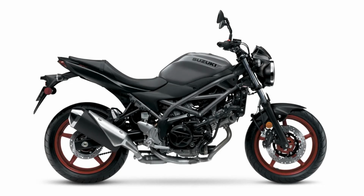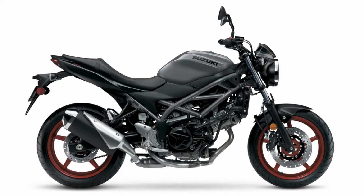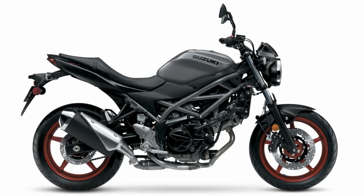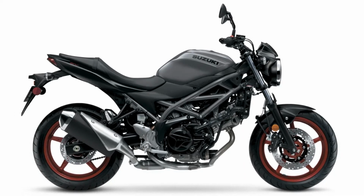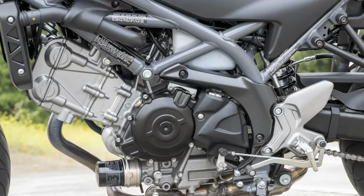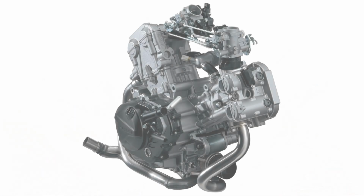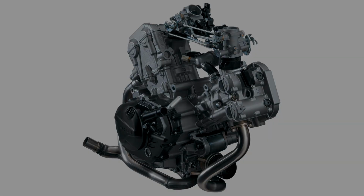Next up is Suzuki's SV650. This bike is an excellent option for any rider who wants an affordable, high-performance motorcycle. The bike features a very attractive trellis frame with a 645cc liquid-cooled double overhead camshaft V-twin engine with 4 valves per cylinder. And like all V-twins, it delivers power all throughout the rev range with a typical deep throaty sound.